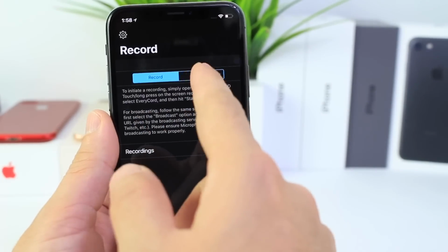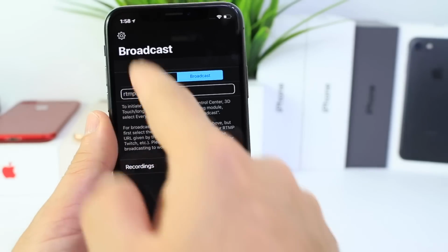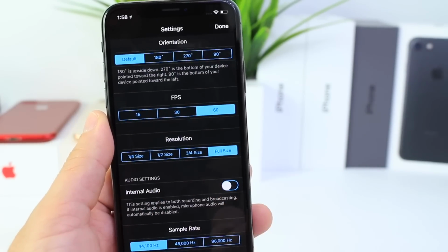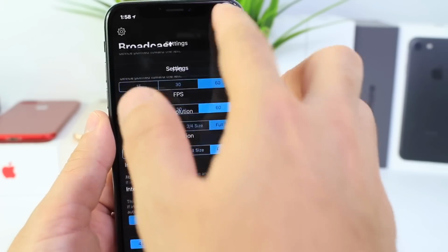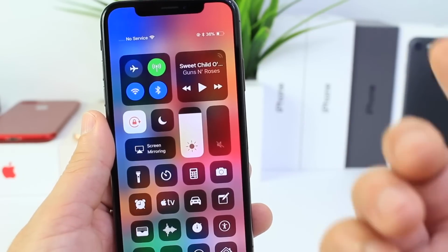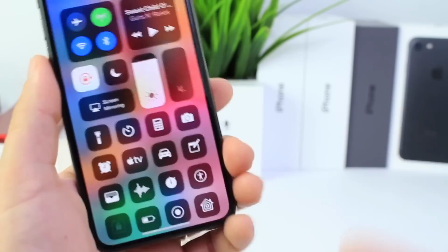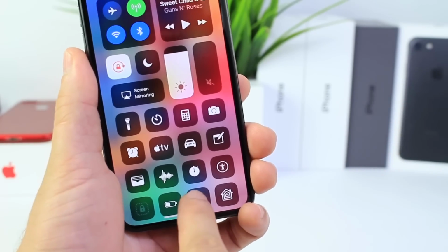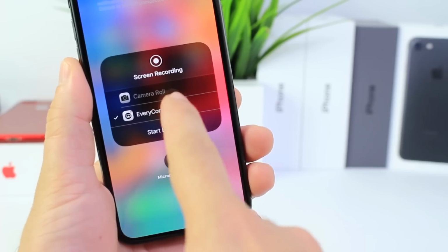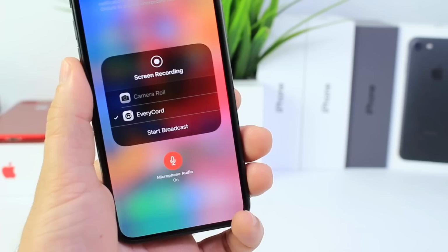So record and broadcast. Right here you can go ahead and input the URL. You also have other options here for frame rates, resolution. You can play around with these settings, but the main function of this is to broadcast your screen and also record screen capturing on your device. The way to activate this application, all you have to do is 3D touch on the record button here on the screen capturing with iOS 11, and then select Evercore. If you want audio, you have to select microphone, and then start broadcast right here.